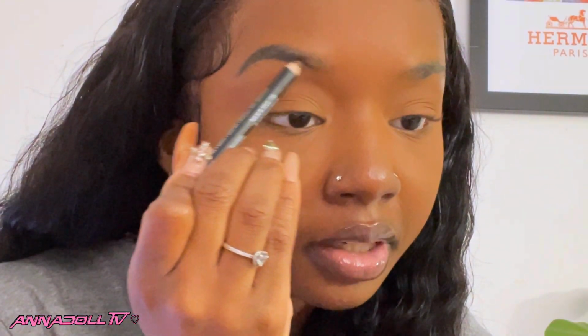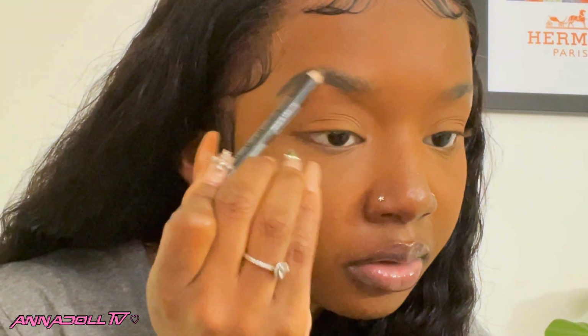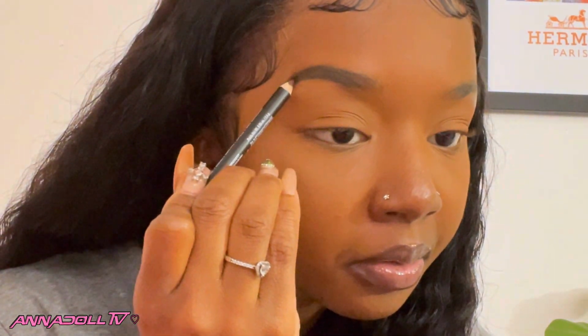Okay, so for the brows, I'm going to be using the NYX eyebrow pencil in the color, let's see what this is, Espresso. Usually I just use any eyebrow pencil from the beauty supply store. But one day I just felt a little bougie, so I'm like, let me use NYX. I just follow the natural shape of my eyebrow, like that. I told y'all, when you microblade your eyebrows, it's so much easier.